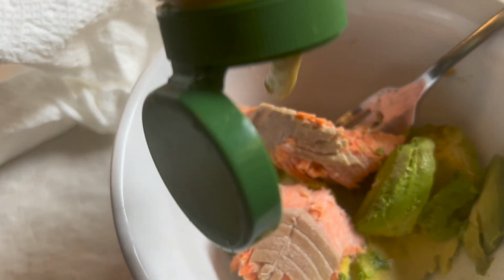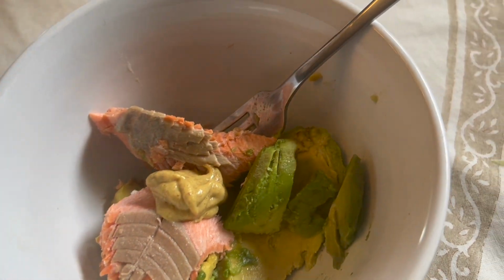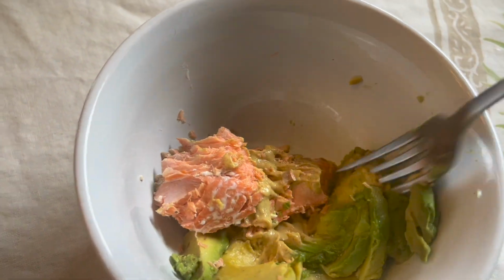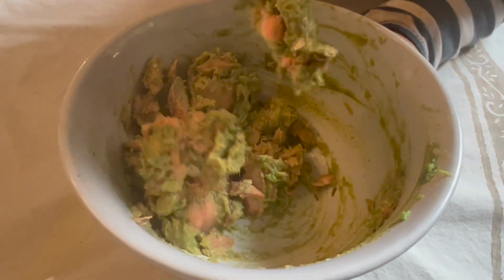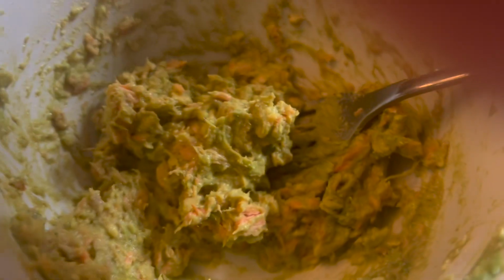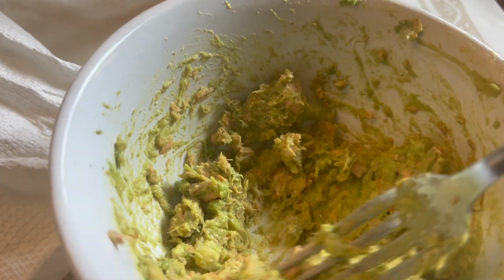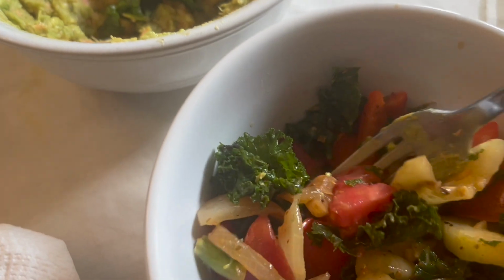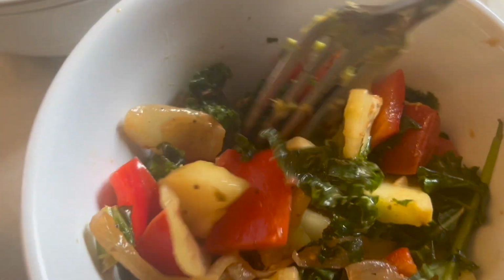Lunchtime, I'm adding a little spicy brown mustard to some salmon and avocado, and mash this up. Make a little play on a salmon salad. All right, you wanna mush that around? Fun, huh? A little salt and pepper. I'm adding in a little of these leftovers. This is so good. This is kale, sauteed with some tomatoes, onions, and cucumber as well.